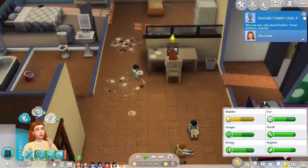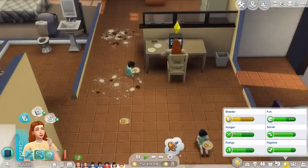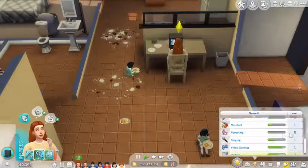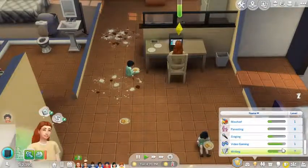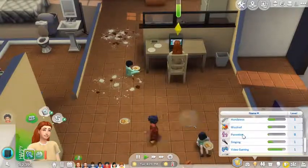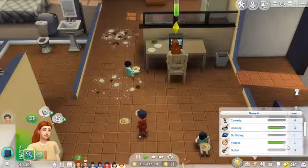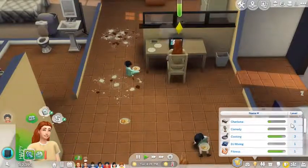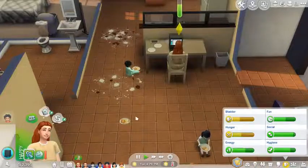Oh, and she's reached comedy level 4. I'm kind of curious what level her skills are at, because she keeps developing random skills all over the place, like she has a lot of level 1. Her writing is level 7, so that's really good. Parenting is level 8, which is amazing. That's going to help us. Guitar 3, comedy 4, and charisma 5. So she is rocking it.